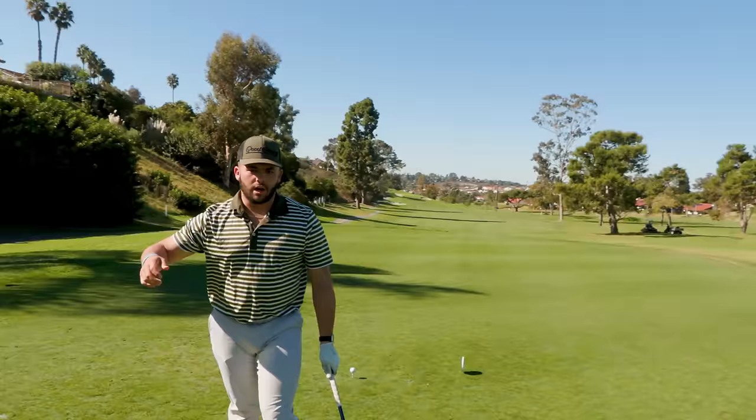All right, we got like a 10-yard advantage, 15-yard advantage on the guys behind us. So nothing much that we're trying to do, just hit the fairway and keep it in play.